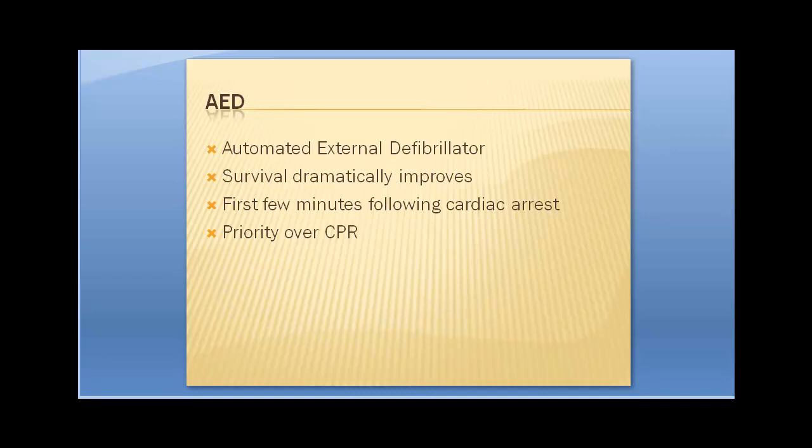Let's go over the AED real quick. So this is an automated external defibrillator. This is not the same thing that you see on the TV shows, on the hospital shows, where the doctor says, go ahead and give them a shock. The automated external defibrillator will look for two different types of arrhythmias, and if one of those are present, it will allow you to give a shock. If they're not present, it won't. It won't allow you to override it and give a shock.